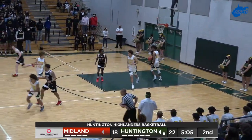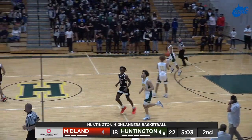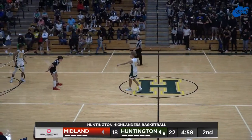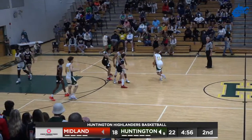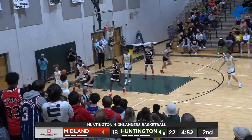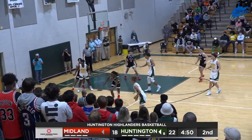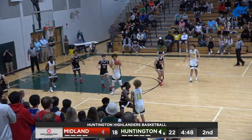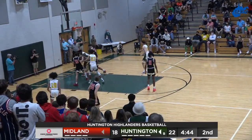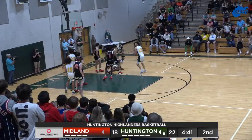Three-point shot in and out, no good. It's a 4-point lead for Huntington High. Trailed by 2 early on in the second quarter. Brendan Hoffman goes right side, dishes down low to the big man. Rejected out there by Johnson. Saved from going out of bounds by Xavion Johnson. Here's the near side. Johnson, three-point shot, air ball, and controlled there by Hickman.